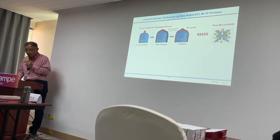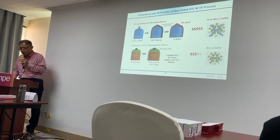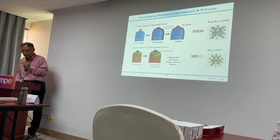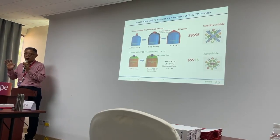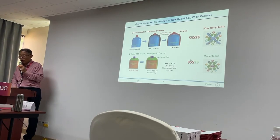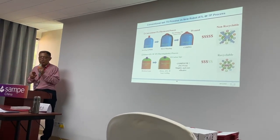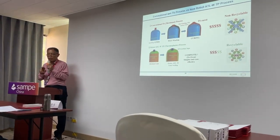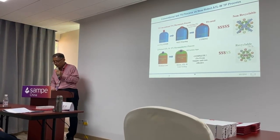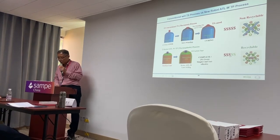Okay, so this is the conventional approach, as I mentioned, and now the robot ATL-assisted thermoplastic. You just have a liner, and then robot winding is done. No more curing procedures are needed. So the cost will be reduced by hybridized carbon fiber and also very reduced steps of manufacturing procedures, and this is recyclable. So again, we try to achieve these two goals.